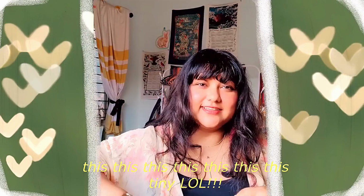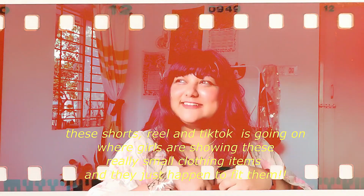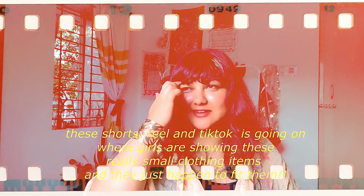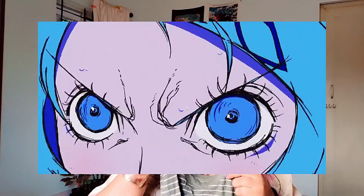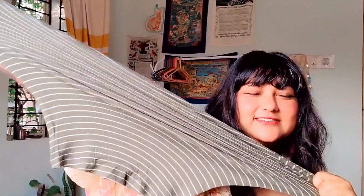Moving on to the next item, you guys, I have here this tiny full-sleeve shirt, and it may seem like it will not fit anyone, or me. I think there's this reel or TikTok trend going on where girls show really small clothing items and they just happen to fit them. I'm a little on the overweight side, so I was confused whether this would fit me, but yeah, it did fit me. Just look at this, it's so small, you guys. It seems like it belongs to some 3 or 4 year old kid, but it's really, really stretchable.